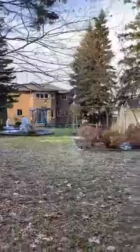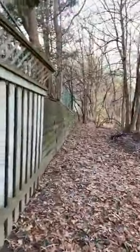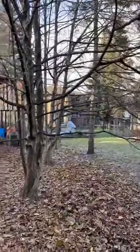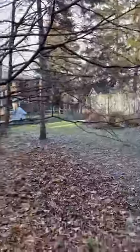So the depth on this side is over 200, and on this side it's like 146 feet. No, 147 feet is the back of the property. This is where this retaining wall is. The measurement on my left is 164, and the measurement on my right is 215, because it's like a pie-shaped lot, very irregular. So I'm going to take you through the woods.